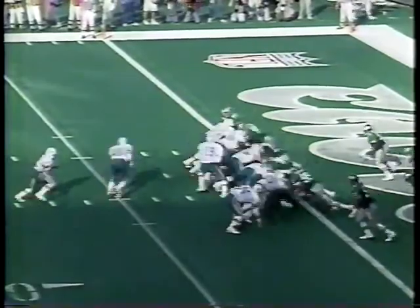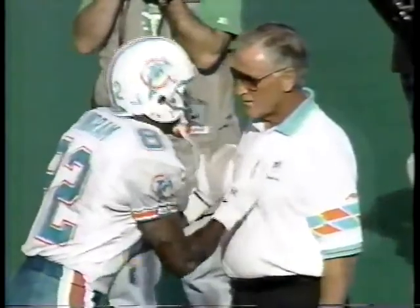Myers and Higgs, I formation. Higgs again. Touchdown. Mark Higgs, in his 6th year from Kentucky, has his second rushing touchdown of the season. And Mark Ingram is saying, please, coach, just keep throwing that one deep. That guy can't cover me.